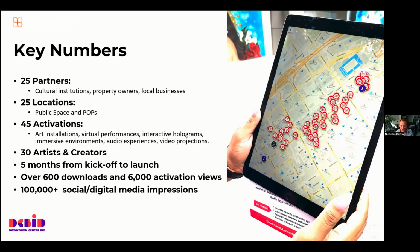30 plus artists and creators involved in this project, which was one of the fantastic things about doing it, and I'll get into a little more detail on that. 5 months from kickoff to launch, not nearly enough. It was a sprint, and it was challenging. We would ideally have started earlier, or scaled it down, but it is what it is, and it worked. So we have had over 600 downloads of the app and over 6,000 views of the activation since we launched a month or so ago. And really importantly, particularly for business improvement districts, but for anyone really, this is catnip for social media.